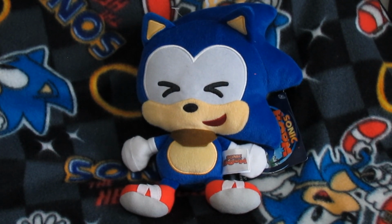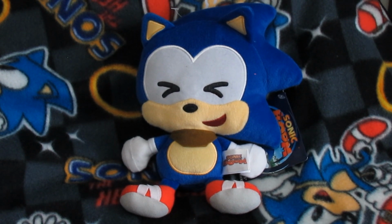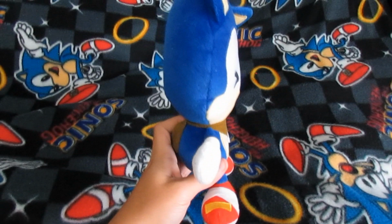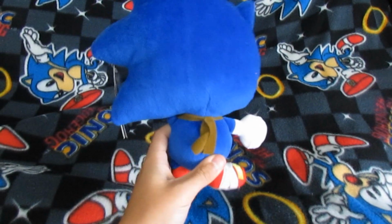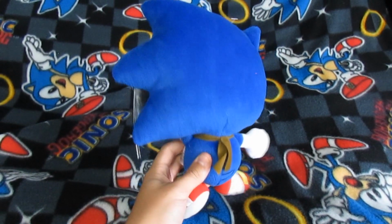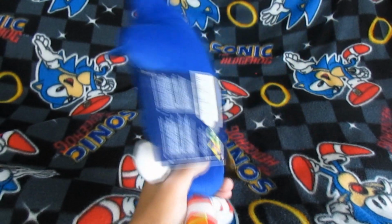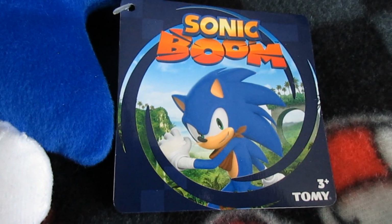Here we are, the Sonic Boom age. There were actually a few Sonic Boom plushes, but we wanted to take a look at their most stylized, the Chibi Friends. These are ones that you could still probably find on eBay or even Amazon, as they aren't too expensive and didn't sell very well. But for what they are, they're kind of cute.